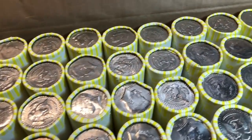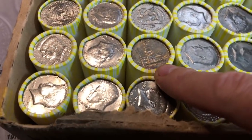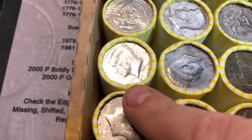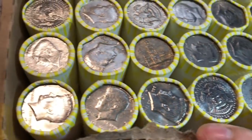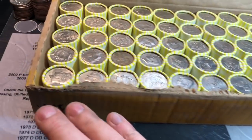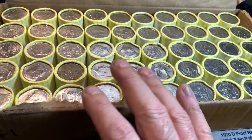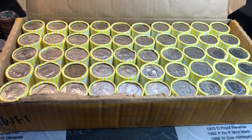We do not have a silver ender on the top. We do have a toned bicentennial and a chewed up washing machine coin. But outside of that, nothing fancy schmancy. All right, we'll bring you in on the first find other than the NIFCs. And if I haven't found anything worth mentioning by roll 25, I'll give a mid-box wrap-up.